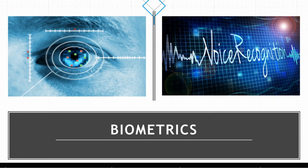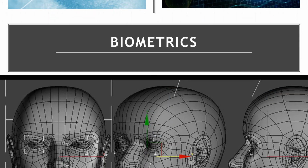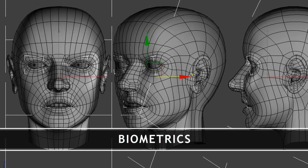But what we're going to talk about today, and what's arguably the most complicated form of biometrics, is facial recognition. And that's because the facial features are so complex. So it could be the size of the eye, the distance between the eyes, the ears, the nose, where the mouth is placed on the face, and how that becomes a unique identifier in itself.